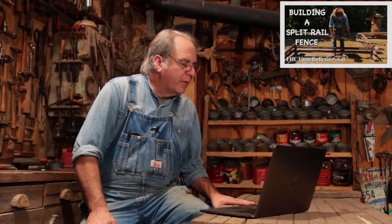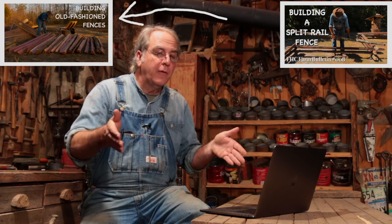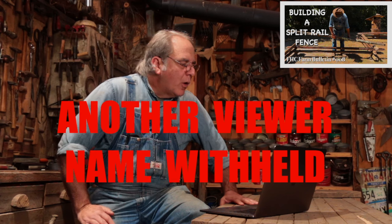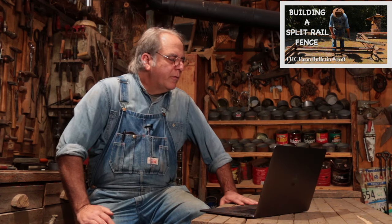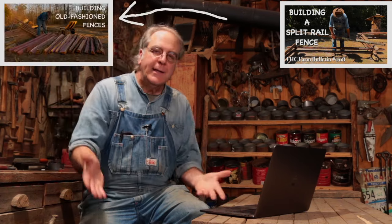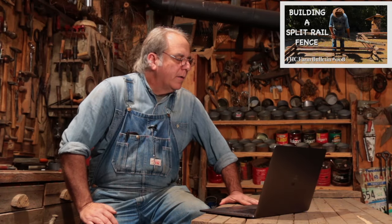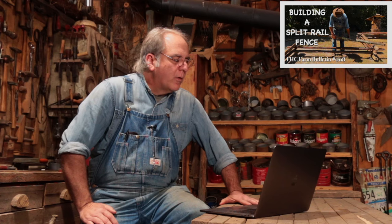And I confess disappointment that you didn't include the splitting of the rails, but I did that on another video. I split the whole log. You should make a video about splitting those rails. It's an art in itself. I did. I love it. Now we need a video on how to make the split rails, the old-fashioned way.